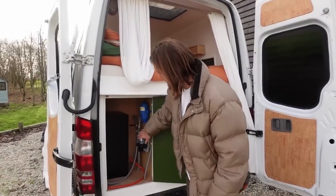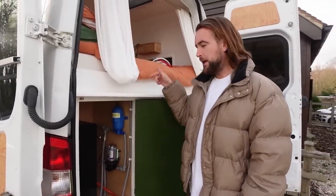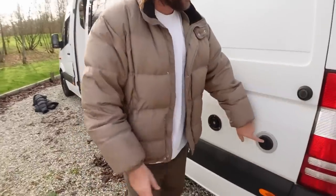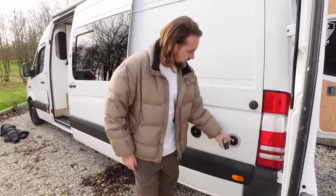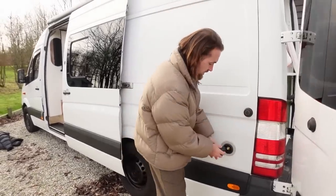Here's our water pump. So the thing that I told you that we switch on underneath the bed, this connects to our shower. We're going to show you how the shower works in a minute. Now, if we want to fill the gas up, this little nozzle here just pops out. And you basically take it to like a petrol station where they have LPG.